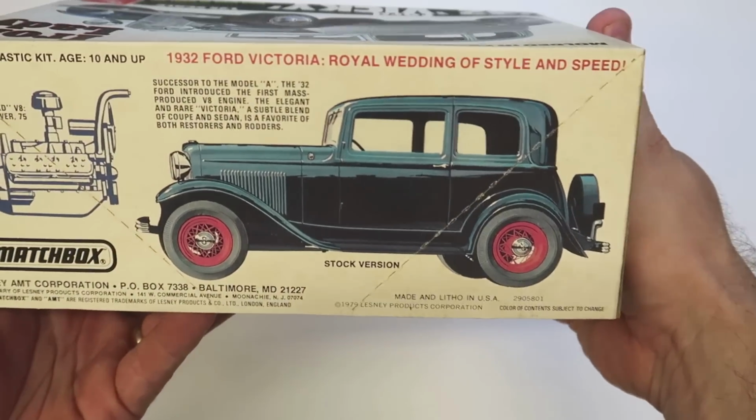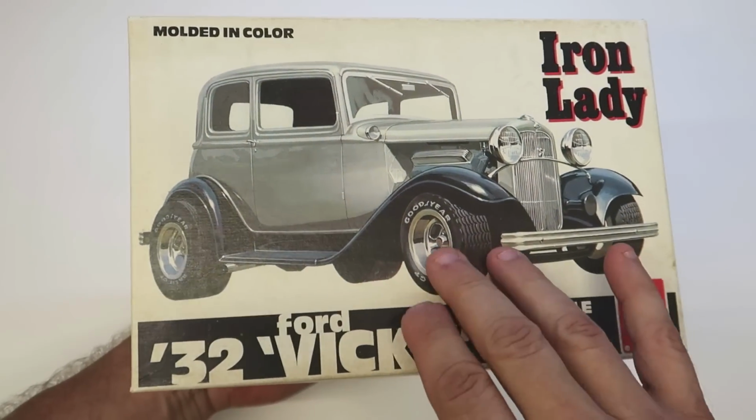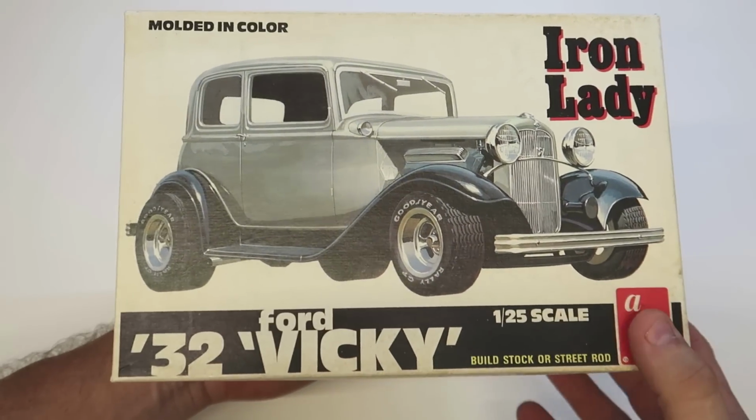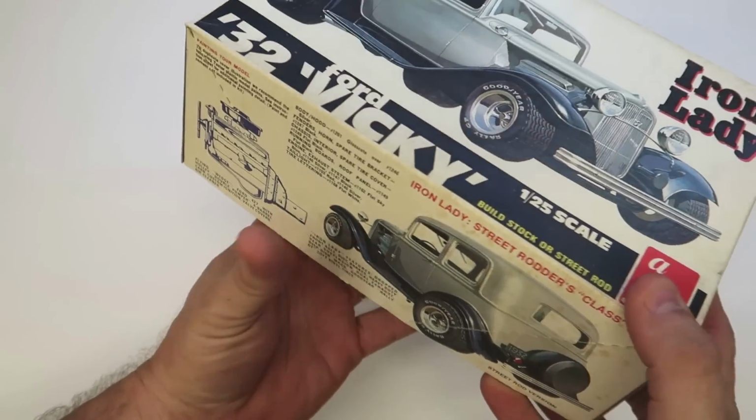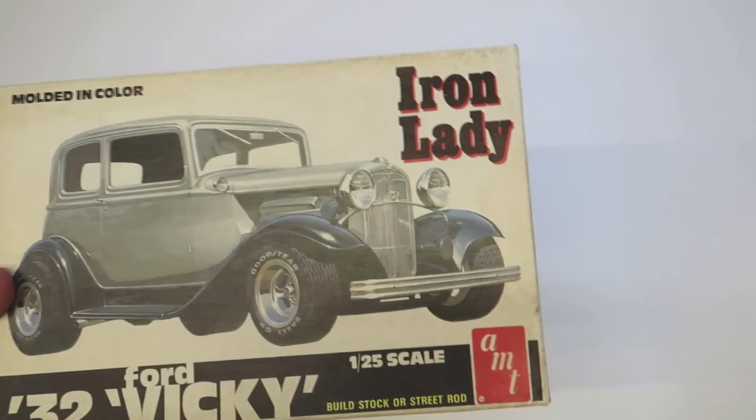You could build it stock, you could build it modified. When I built mine, obviously I built it modified. It's got the classic old AMT tires. They don't look realistic at all, but it was so much fun. It brings back so many memories, and I'm so glad I got this one. So there you go. I got 2 more to show you, and these are sort of even more special.